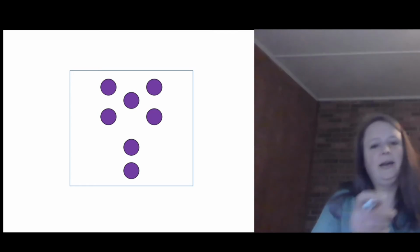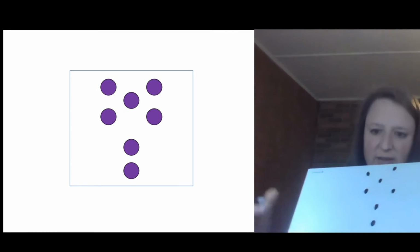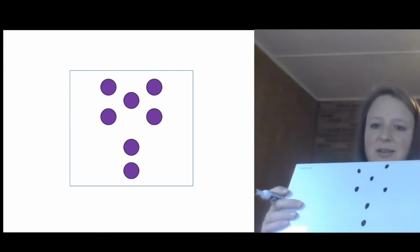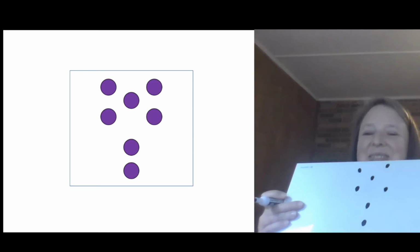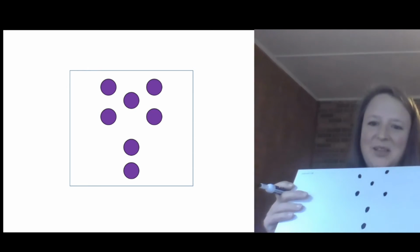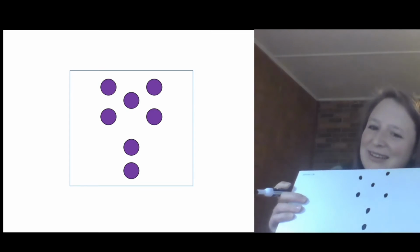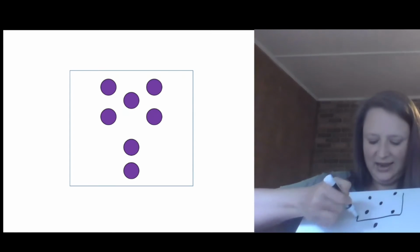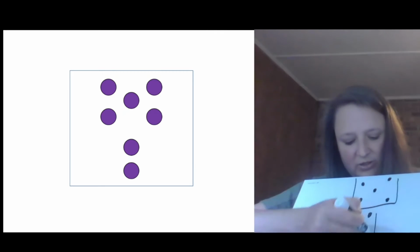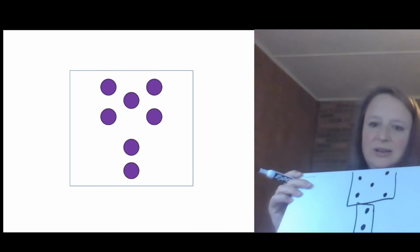This one is a lot like the last one. Let's count it real quick and then we'll talk about it. 1, 2, 3, 4, 5, 6, 7. Oh, you thought it was like a dragonfly. It does kind of. There's its wings and its body. Okay, so how do we know that 7? 5 like a dice, just like on our last one. And then the 2 dots, instead of being up here, are down here, and it looks like the 2 on a dice.